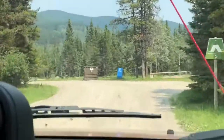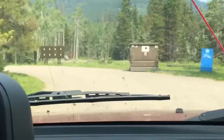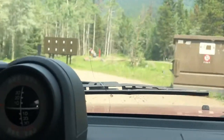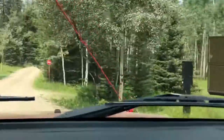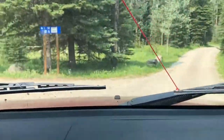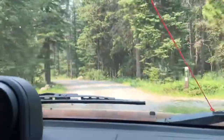I think E is on the lake. So there's water here, over there where people are washing. Oh, okay, so this is E. E1. This is only for tenting sites.